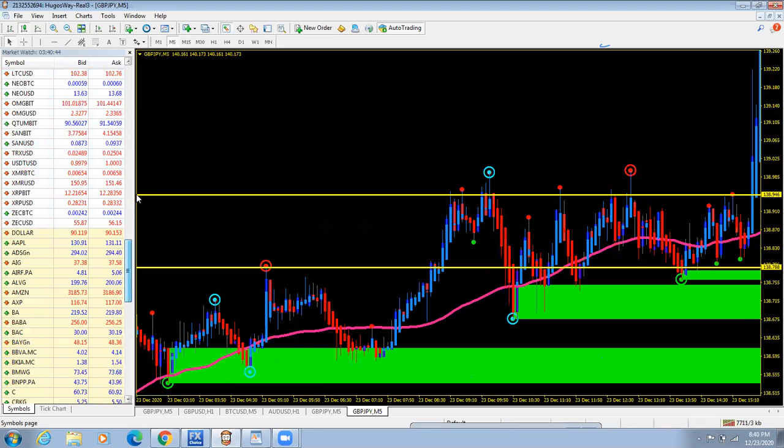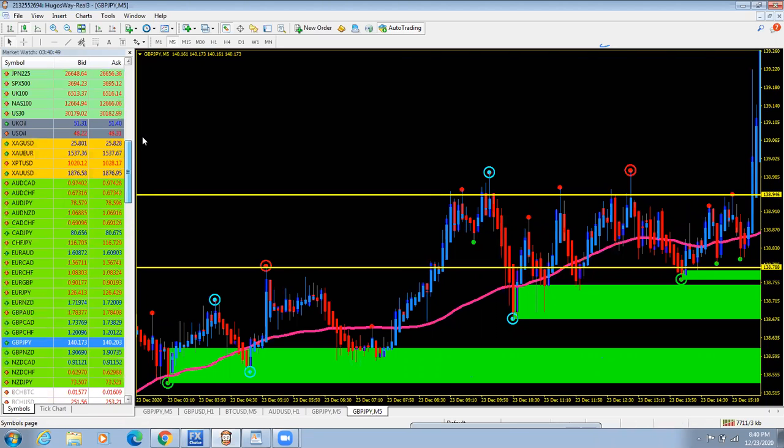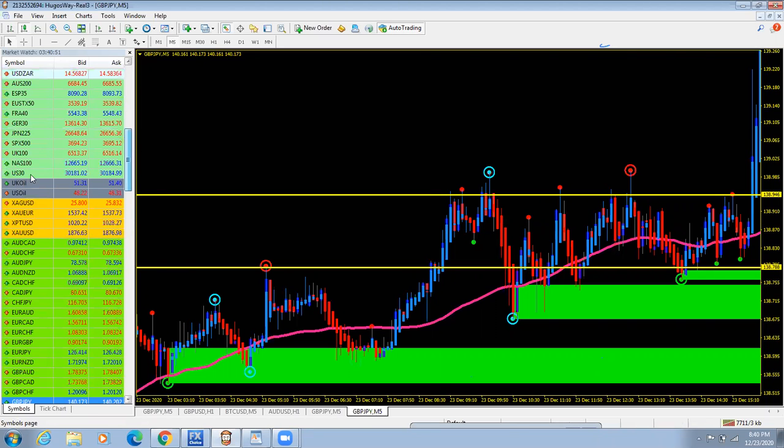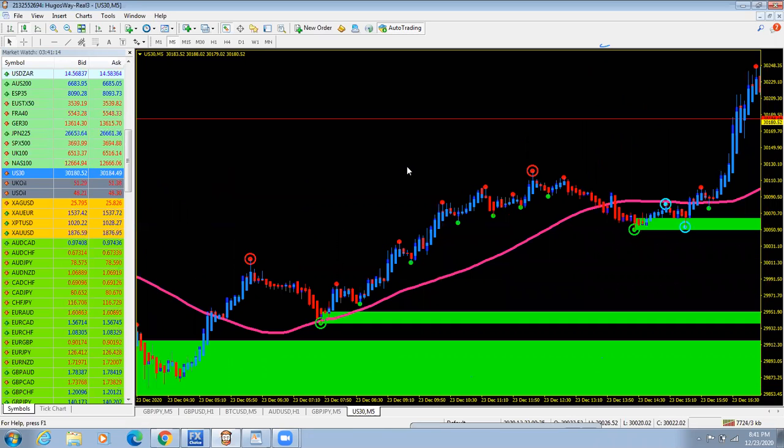Oh, let me show you all this while you all are here, for those who are new. You ever wonder why your 401k goes up and down? Well, here's why. Here's where your 401k is. It's called US 30. US 30 is dangerous. This is your 401k. Period.